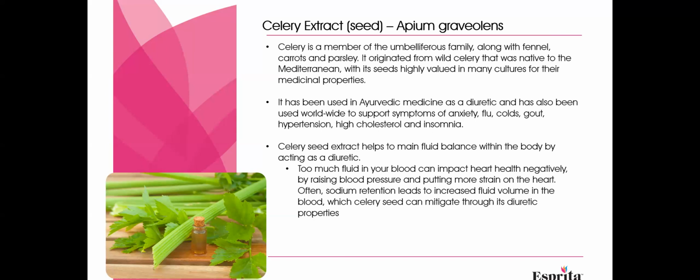Celery seed extract helps to maintain fluid balance within the body by acting as a diuretic. Too much fluid in your blood can impact heart health negatively because it raises blood pressure and puts more strain on the heart. Often sodium retention leads to increased fluid volume in the blood, which celery seed can mitigate through its diuretic properties.